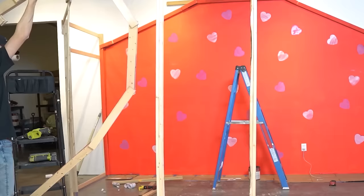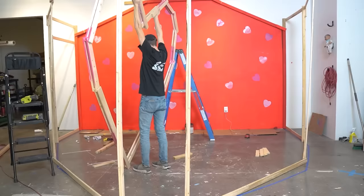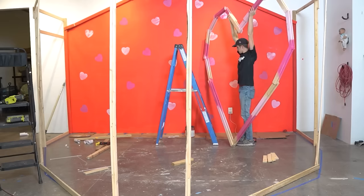So now the bones of the structure are built and I'm gonna hang up the heart. I gotta walk on my tippy toes. Don't scratch the wall. Hey, hey, hey.